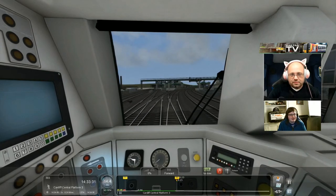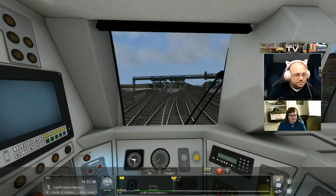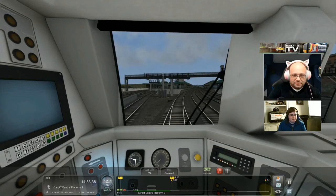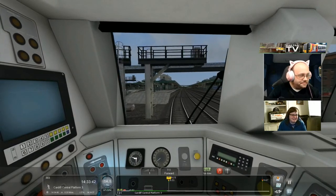InstaSim said, if all DB stock turned pink, I wouldn't travel with them ever. Not that I've ever traveled on them yet, but I just wouldn't want to be given the reason not to. Your loss.